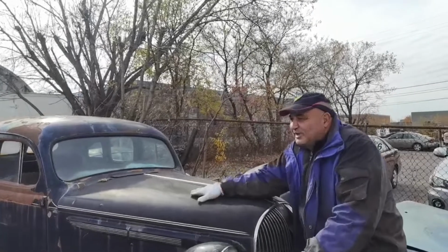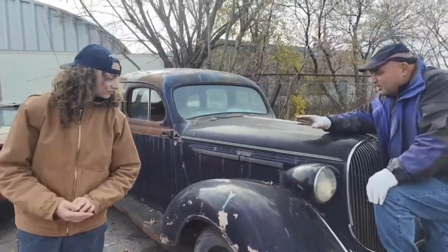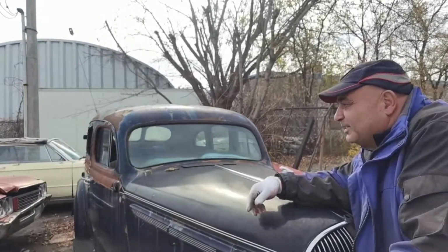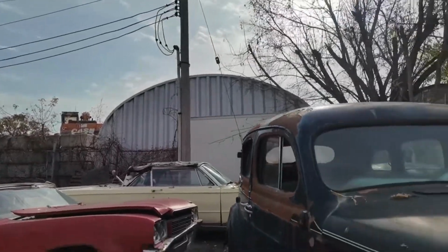Well, 38 Chrysler here, it was in a barn for over 30 years. Great car to restore. It's all metal, it's not rotten. Ready to go. There's a 72 Buick convertible, 65 Ford Park Lane, and a couple Sunbeam Alpines here.